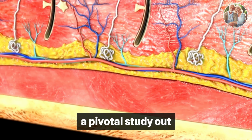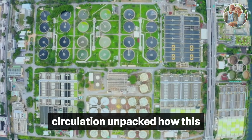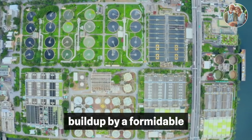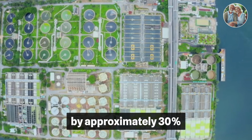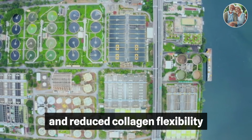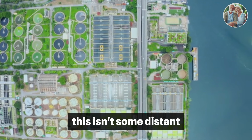A pivotal study out of Harvard University, meticulously detailed in the pages of the journal Circulation, unpacked how this overcooking proclivity can escalate plaque buildup by a formidable 25% in those over 60, a cohort already navigating the natural stiffening of arteries by approximately 30%, courtesy of cumulative oxidative stress and reduced collagen flexibility over the years. This isn't some distant theoretical threat.